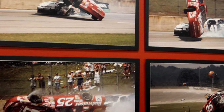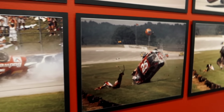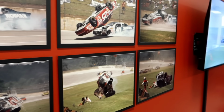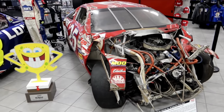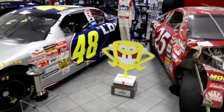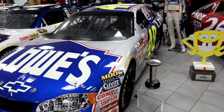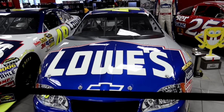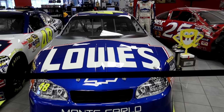And then down here, man, how many times do you think that thing flipped? And then he still gets out and walks away. And over here's another Jimmie Johnson winner. They have a lot of his stuff at the NASCAR Hall of Fame in Charlotte. His first ever career winner.